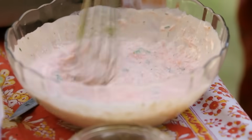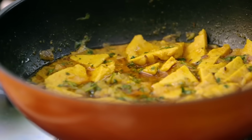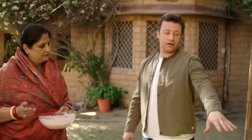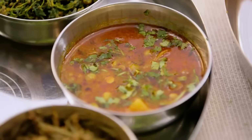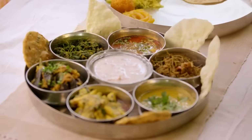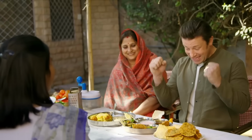So, ultimately, we've made two elements here in the concept of a thali. This refreshing element with this kind of comforting, spicy curry. But over here, you've got the rice, the poppadoms, the greens, the dal. It's like the most incredible picnic ever. You'll never get bored. What do I have to do now? Dig in. Yes!